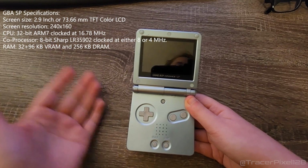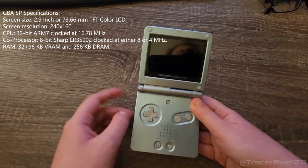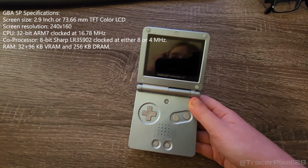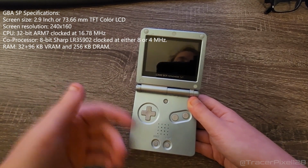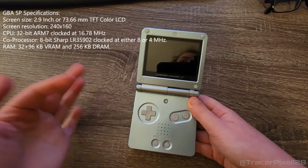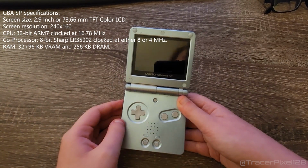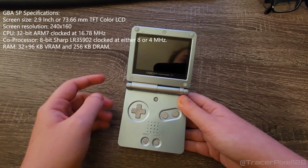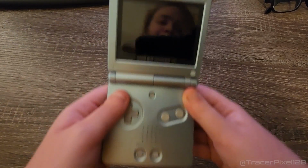Its coprocessor is an 8-bit Sharp LR35902 clocked at either 8 or 4 MHz based on the 8088. Actually, no, it's based on the Z80, and it's meant for backwards compatibility with original Game Boy and Game Boy Color games. For RAM, it has 32 plus 96 kilobytes of VRAM and 256 kilobytes of DRAM.